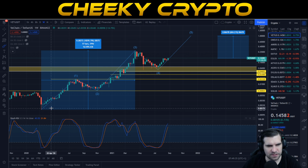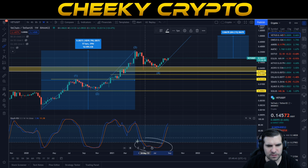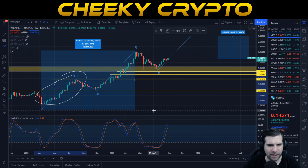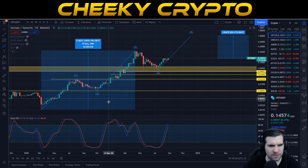Now, the stochastic RSI, when we were at the bottom of wave 1, was oversold. The bottom of wave 2, oversold. And of course, the bottom of wave 4, oversold. Likewise, as we go up into our kind of big waves here, we obviously start seeing this thing rise all the way up into the overbought area. This actually happened halfway through wave 1, and we were up into the overbought area for quite some time.